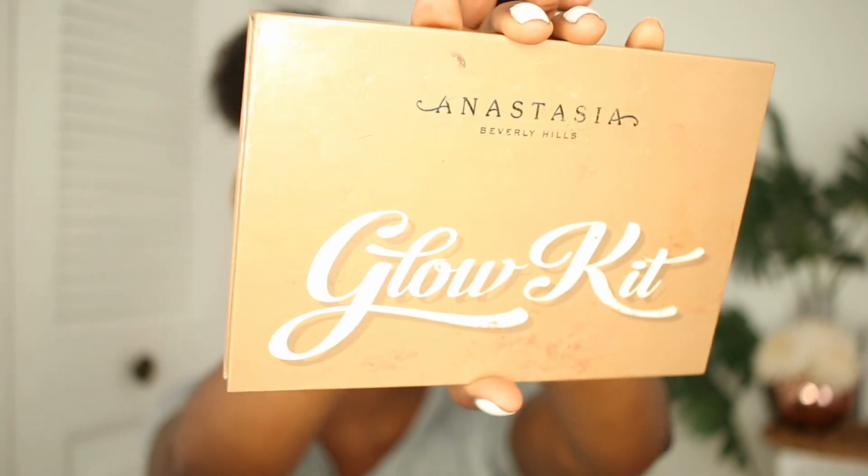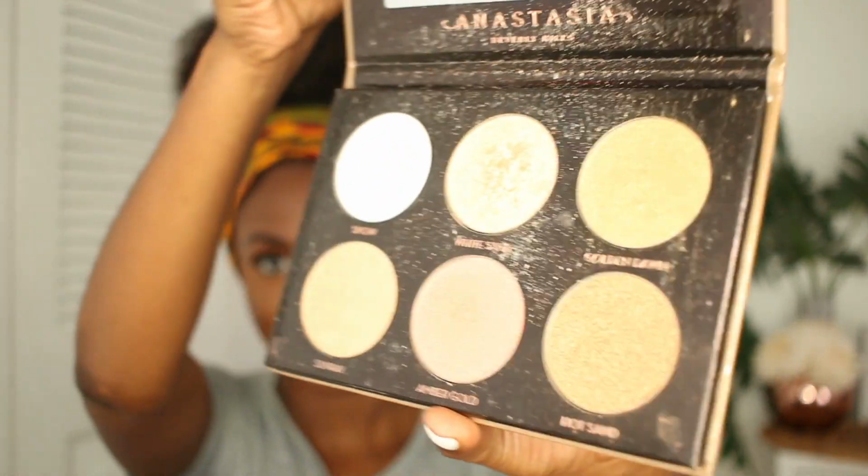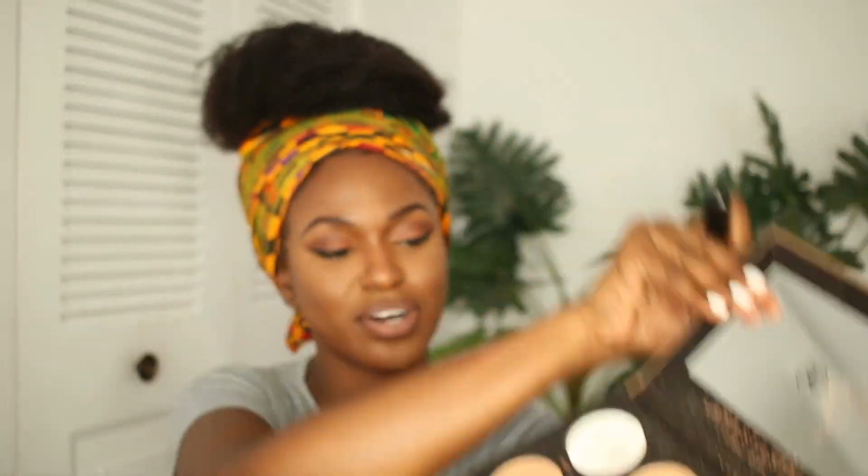I borrowed my sister's Anastasia Beverly Hills Glow Kit. So this is how it looks, in case you didn't know. Because I want to look really golden, I'm gonna use Golden Dawn. I'm gonna use my fan brush, which is, look at how bent it is. Basically, I need to get a new one.